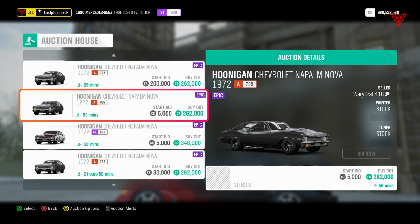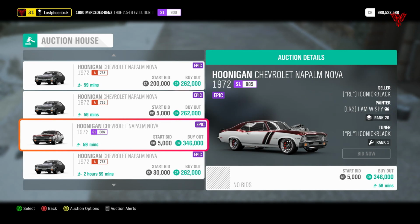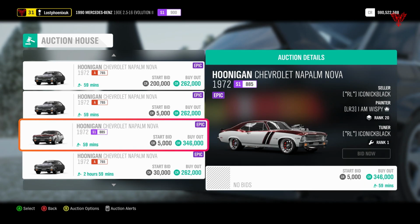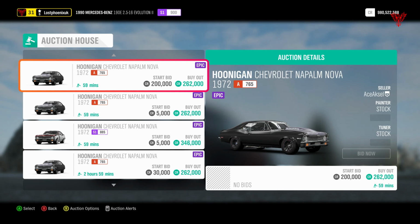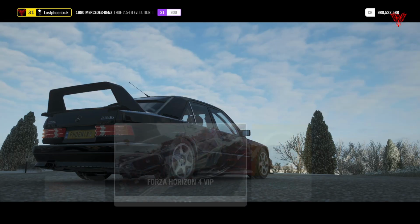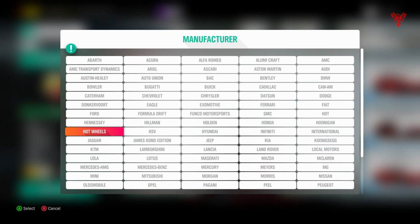262,000, 262, 346, 262. Yeah, this is cheap. This is so seriously cheap. It might be because, well, this is a cheap car anyway. But the fact that it's in the store does mean that the auction house is going to get flooded. So let's have a look.